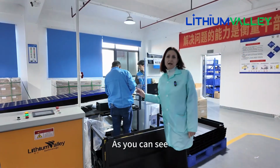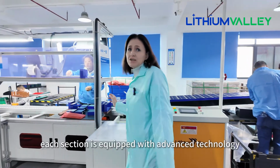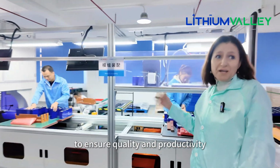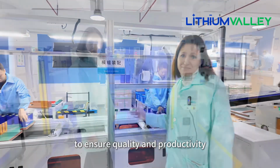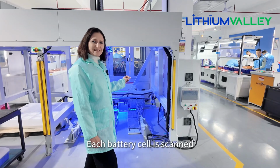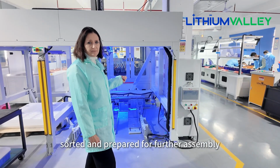As you can see, our workshop is designed for efficiency and precision. Each section is equipped with advanced technology to ensure quality and productivity. Our process begins with cell sorting. Each battery cell is scanned, sorted and prepared for further assembly.